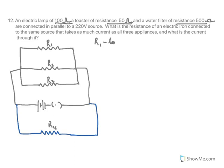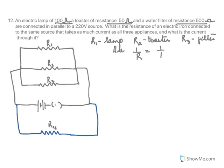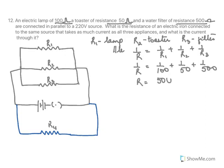So here the R1, we will take it as a lamp, R2 as a toaster, R3 as a filter, and you see they are connected in parallel. So to find the resistance, we'll do 1 by R equal to 1 by R1 plus 1 by R2 plus 1 by R3. I have solved the sum earlier from the NCERT solutions. So I have 1 by R equal to 1 by 100 plus 1 by 50 plus 1 by 500. And on doing this calculation, you will get your R as 500 over 16, which is equal to 31.25.